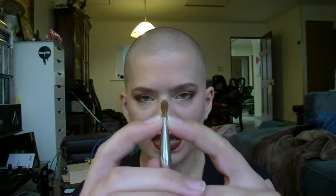The last Sonia Kashuk brush I'm going to talk about is the Sonia Kashuk 106. This is a flat shader brush. It is a little bit puffed up at the sides. I think you can see that it's pinched at the end of the ferrule and kind of poofs out a little bit, but not too terribly much.